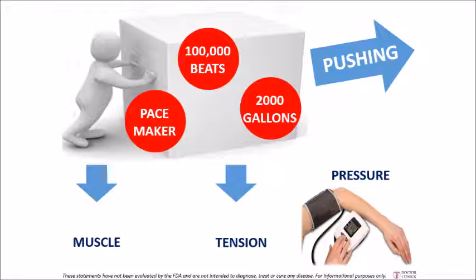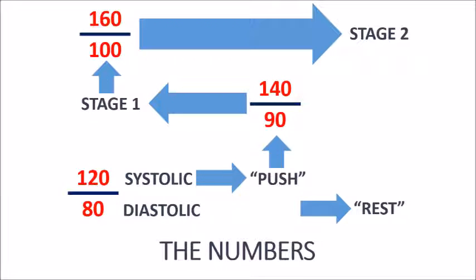On average, your heart beats 100,000 times a day, pumping the equivalent of 2,000 gallons of blood throughout the body. The effort required to push the blood is called tension. This tension can be measured using blood pressure monitors. When you use a blood pressure monitor, it'll display two numbers. The top number is known as the systolic pressure. This is the pressure in the arteries when the heart beats and fills with blood. The bottom number is diastolic pressure, which is the pressure when the heart rests in between beats.